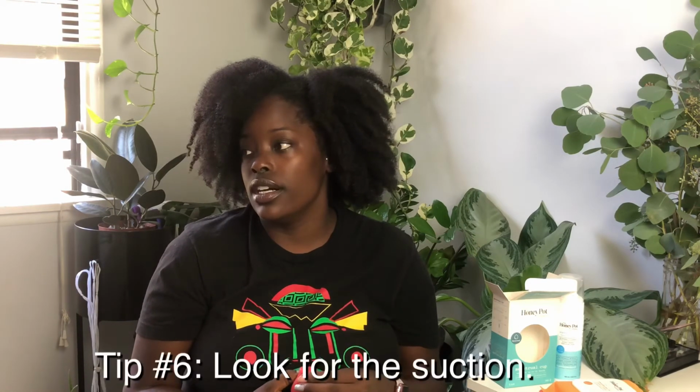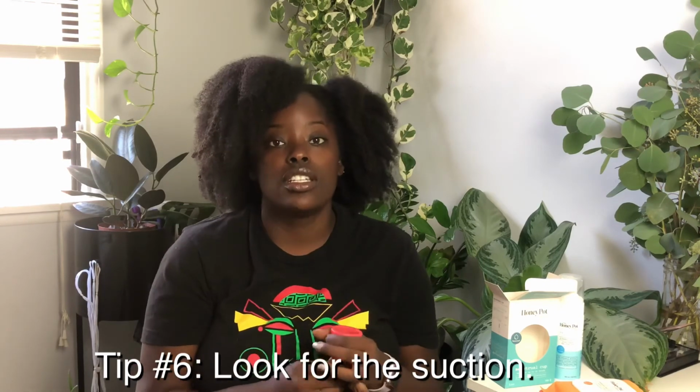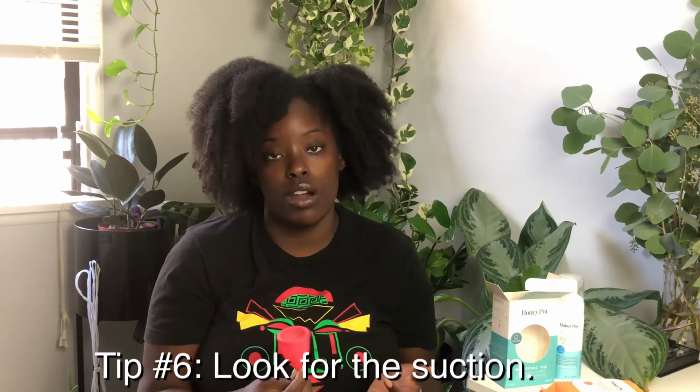So, tip number 6 again is the suction, making sure that this thing is suctioned in there, because if it's crooked or if it's not suctioned, you're gonna have leakage and that's gonna piss you off. The suction is not bad, it doesn't hurt, it just makes sure that this thing stays in place and it's around all the walls so that no leaking is coming out from here, because it goes all the way up to the top, right just under your cervix, if I'm not mistaken.